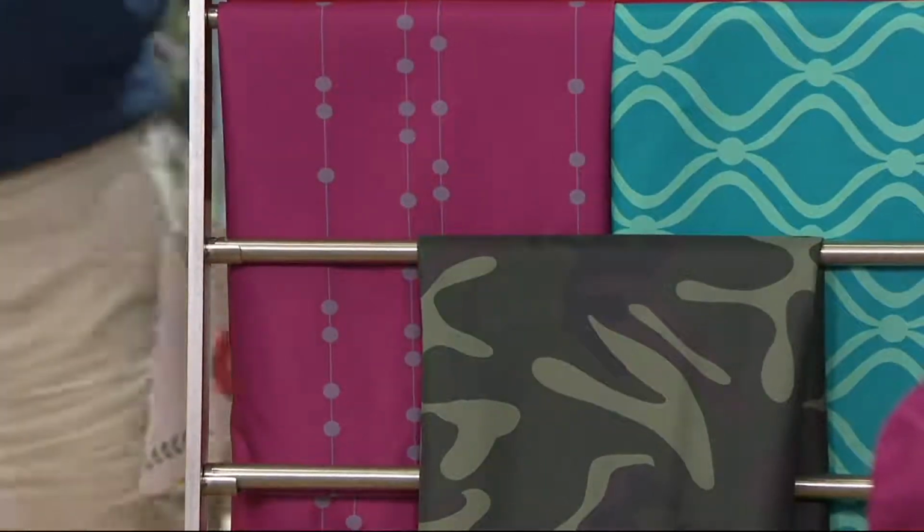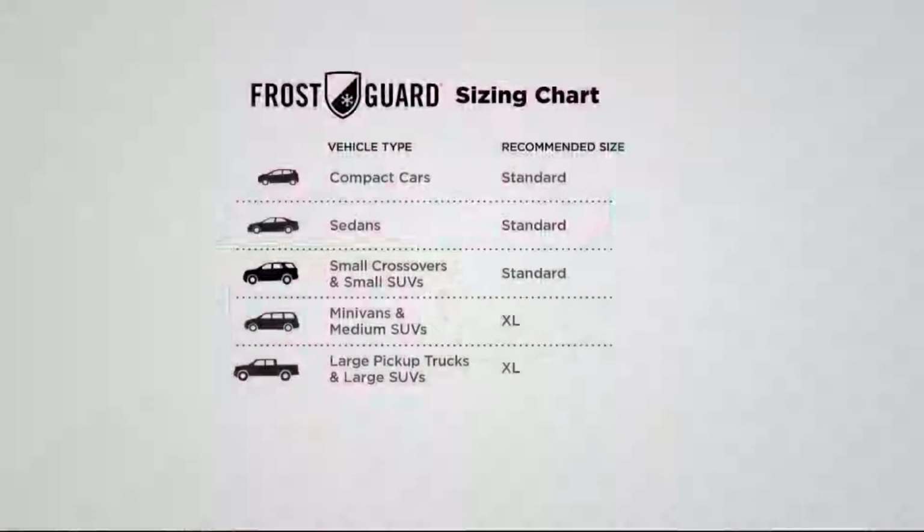So Scott, now help us understand whether we need a standard or an XL. This is really important, David, because the proper fit is the proper function. If you have a compact car, all the way up to a small SUV, like a RAV4, Nissan Rogue, you're going to want to use the standard. Anything from a mid-size SUV, like a Jeep Grand Cherokee, Ford Explorer, all the way up to a Ford F-150, Tundra, you're going to want the XL. Proper fit is the proper function, especially in the SUVs. If you're unsure, go ahead and cheat up to the big size.